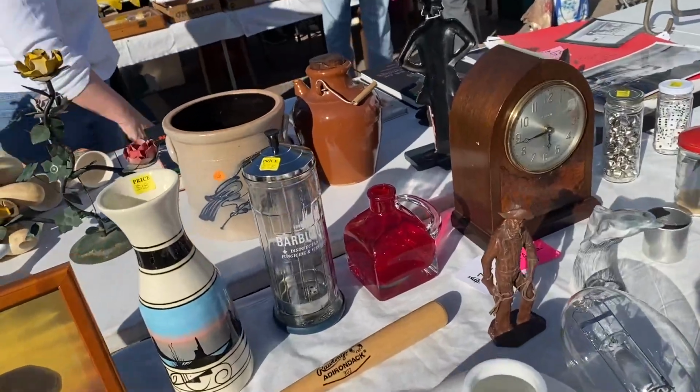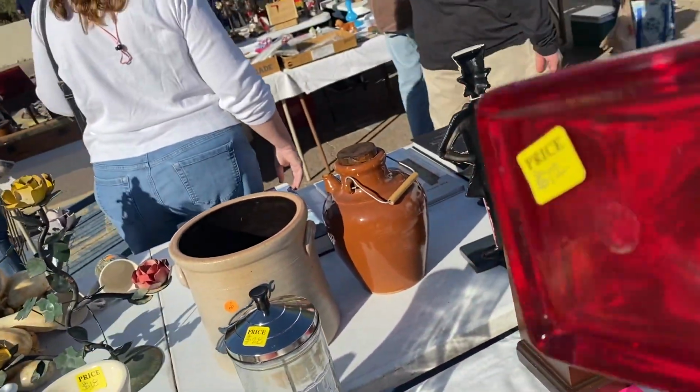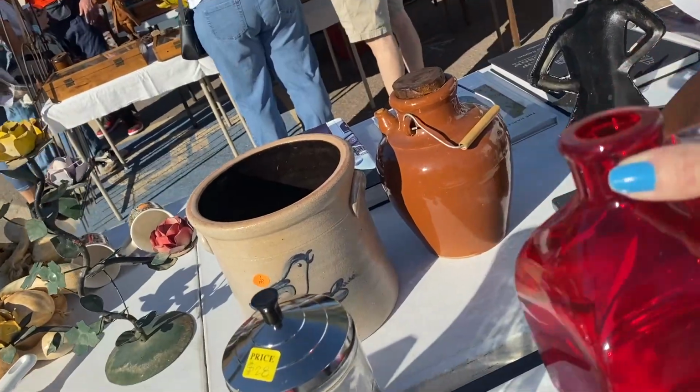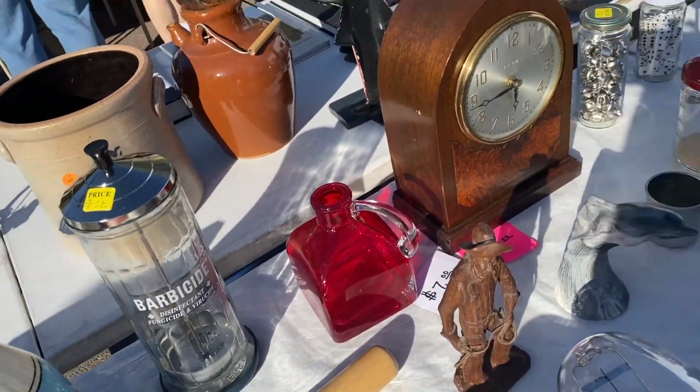Alright. Oh, this is a neat bottle. Look at this bottle. I'm very sorry, I did not mean to. It is blown glass. I think that was with a applied handle. Oh, it's very loud. Let's keep looking.